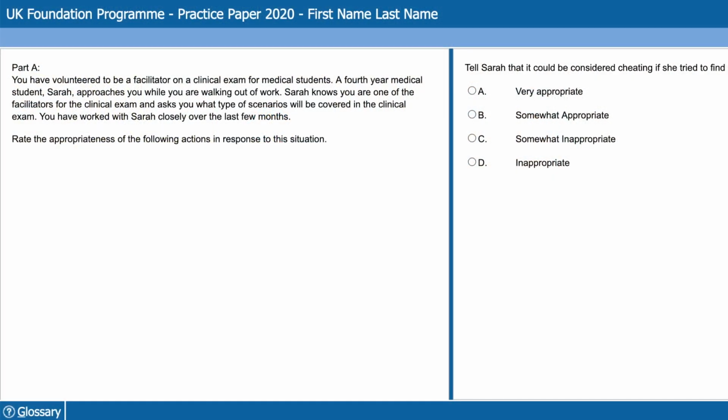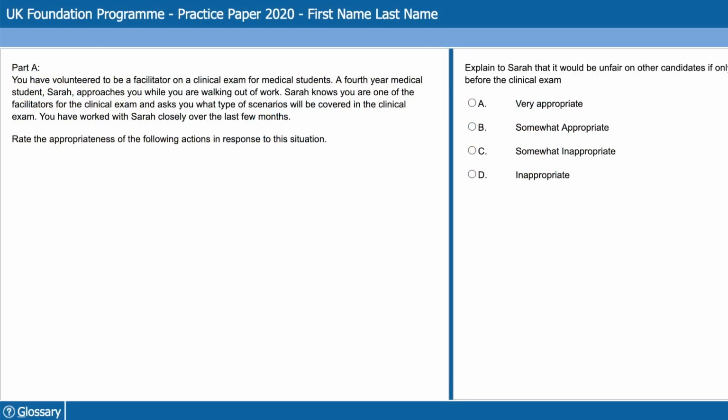There are 3 types of questions in this exam. The first type is a rating question, and this is new in this exam. So you've got 18 scenarios where you need to rate different options in order of appropriateness. And we'll go through this in more detail, but each scenario can have between 4 and 8 individual questions. That amounts to between 72 and 144 questions.